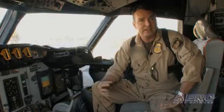Some of that just makes the display easier to use. Some of that, too, is a function of the fact that we've got a lot more information coming up front, and we're trying to make sure that the decision-making is going from fore to aft on the airplane, that everybody's got a piece of the puzzle.